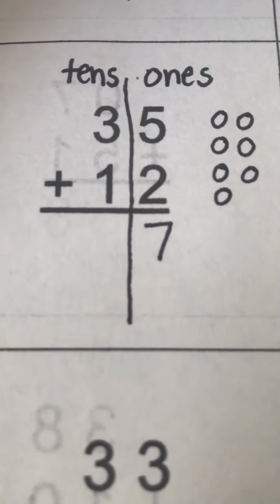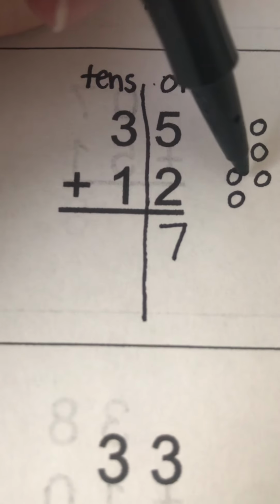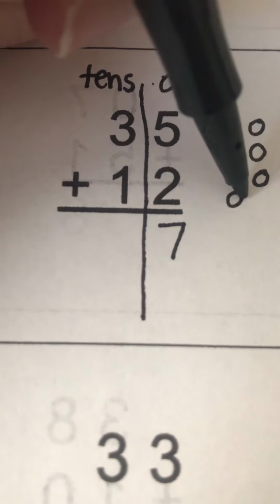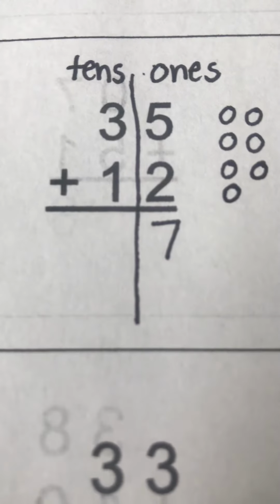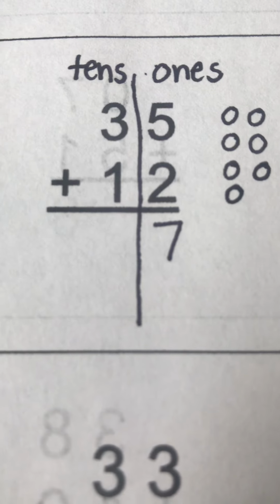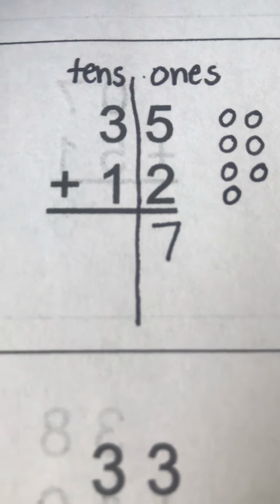Remember, you could also count on. After you draw 5 circles, you could say 5, and I need 2 more. 6, 7. Or you could do that in your brain. Tell yourself 5 and count on 2 more. 6, 7. You will always get that same answer for 5 plus 2.